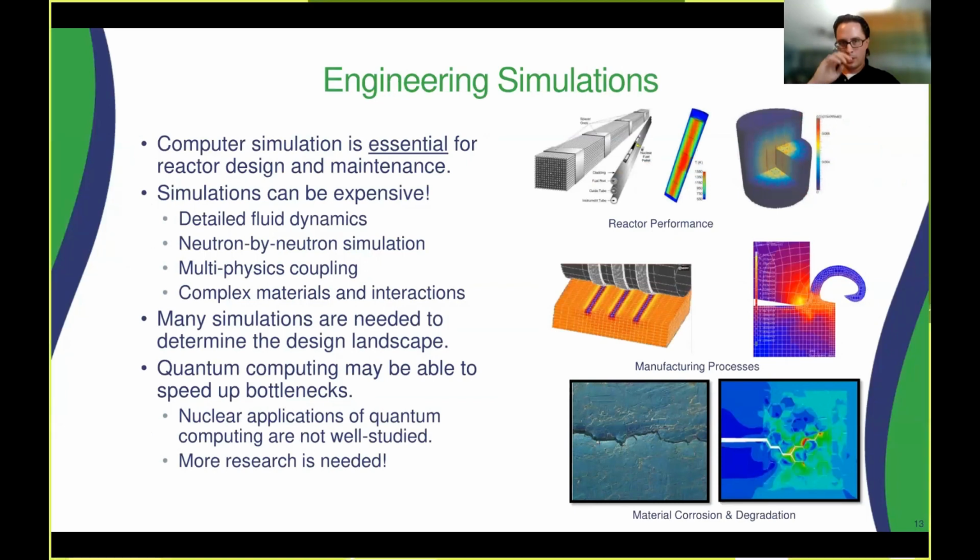So engineering simulation is really the central topic here when we talk about quantum computing. Computer simulations are essential for reactor design and maintenance. Pretty much, it's very hard to build things and do things experimentally because everything's so expensive and large. So we have to rely a lot on computational simulations. And these computational simulations can be expensive.